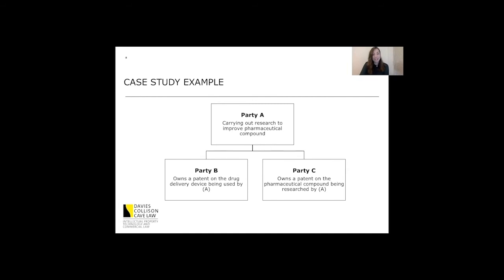So over the course of my presentation this evening, I have set out some information relating to what the legislative provisions say and some of the policy logic underpinning those provisions. However, I thought it might be useful to finish off with a quick case study in order to better understand how these provisions actually operate. So in this case study, Party A is carrying out experimentation on improving a pharmaceutical compound administered in aerosol dosage form. Party B owns a patent for a drug delivery device, being an aerosol spray apparatus, and Party C owns a patent for the pharmaceutical compound that Party A is seeking to improve.